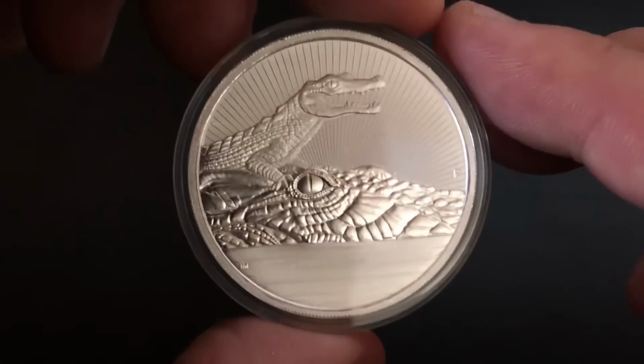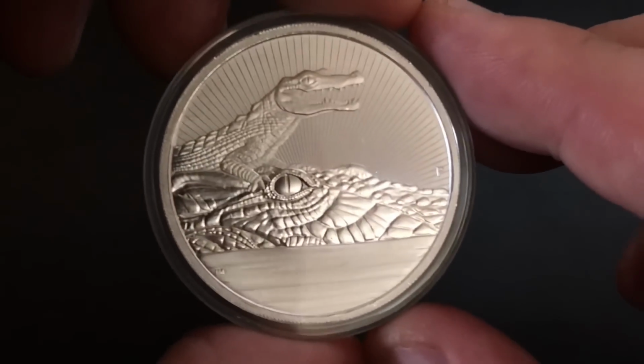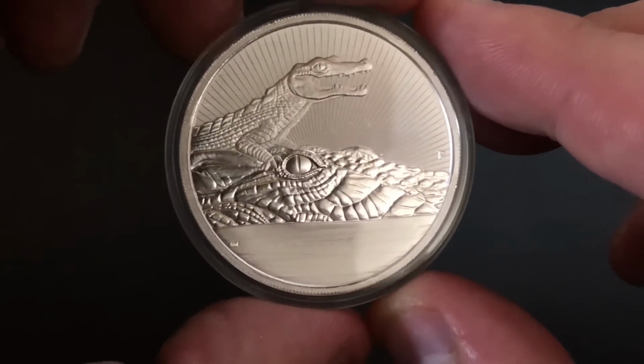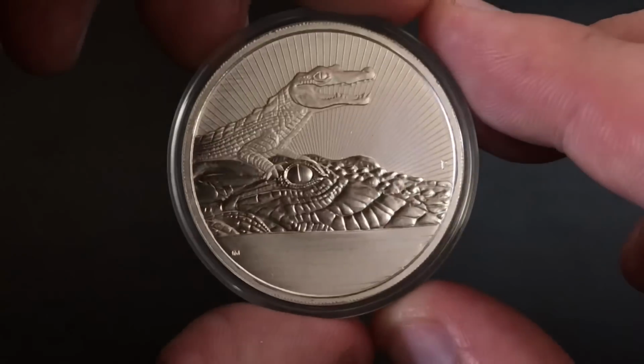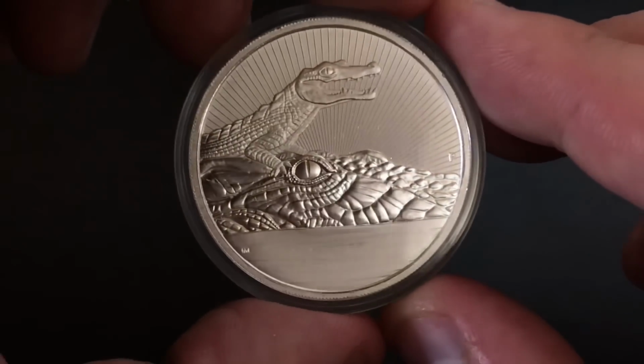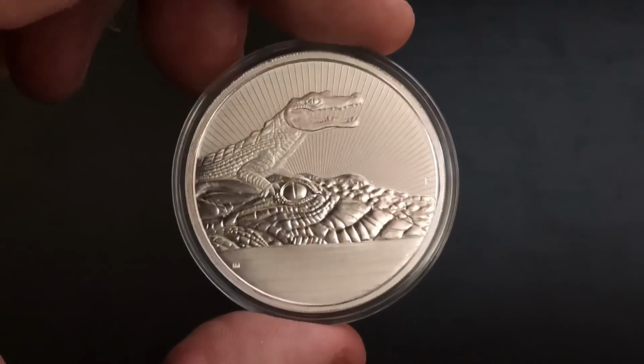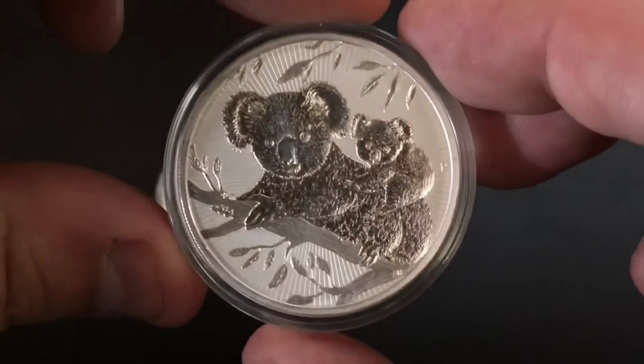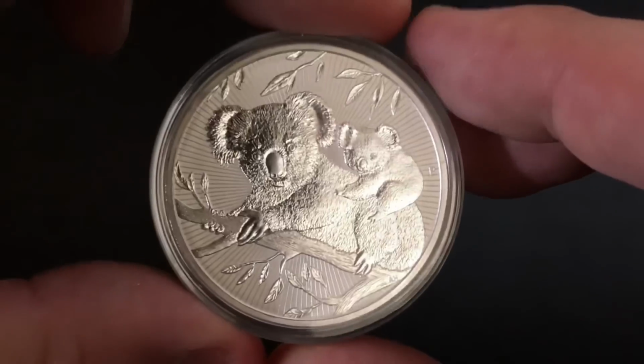So anyway, this is the crocodile here. So it's got the baby on the mother's back, and I did not predict this would be the design on the second coin at all. In fact, this wasn't even on my radar. Let me show you the first one here. So the first one to come out came out last year. It's the koala. It's the mother and the baby.